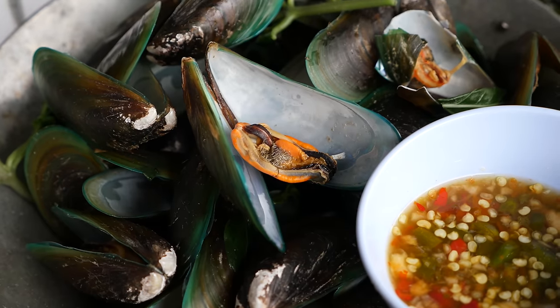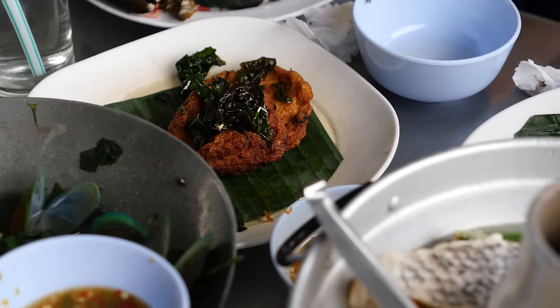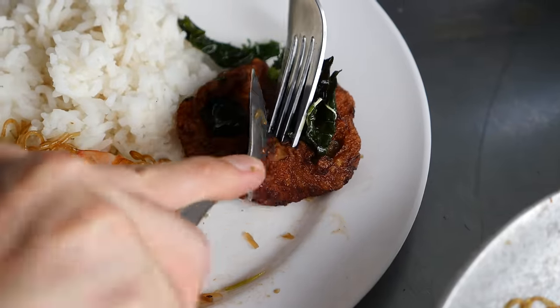The mussels just have a slight aroma of the lemongrass and sweet basil. And then dipped into that chili, garlicky sauce. Oh, but you can really taste that sweet basil nicely. I'm going in for the tod man pla. Okay, so. And then that's all basil fried on top as well.